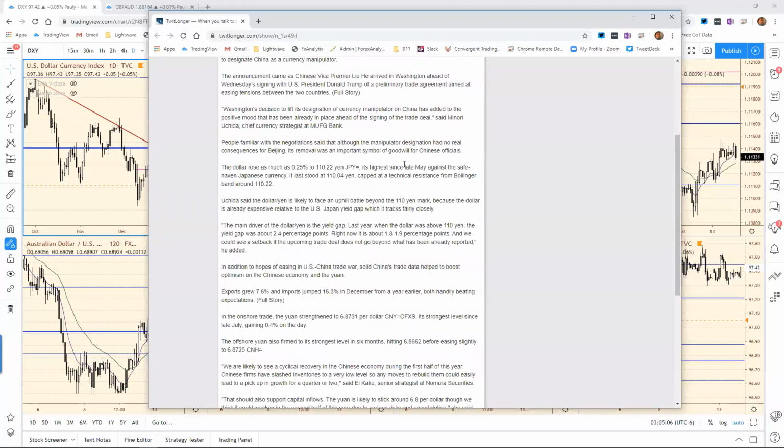The dollar rose as much as a quarter of a percent to 110.22 yen, its highest since May against the safe haven Japanese currency. It stood at 110.04 yen, capped at technical resistance from the Bollinger Band at 110.22. Uchida said the dollar yen is likely to face an uphill battle beyond the 110 mark, because the dollar is already expensive relative to the U.S.-Japanese yield gap, which tracks fairly closely. The main driver of the dollar yen is the yield gap. Last year, when the dollar was above 110 yen, the yield gap was at 2.4 percentage points. Right now, it's about 1.8 to 1.9. And we could see a setback if the upcoming trade deal does not go beyond what has already been reported.